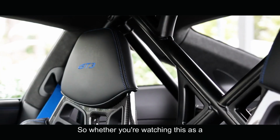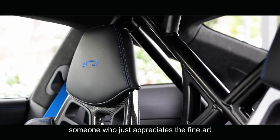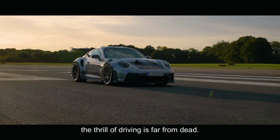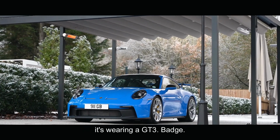So whether you're watching this as a Porsche loyalist, a racing fanatic, or someone who just appreciates the fine art of mechanical engineering, the new 911 GT3 delivers a clear message. The thrill of driving is far from dead. It's alive, screaming at 9,000 RPM, and it's wearing a GT3 badge.